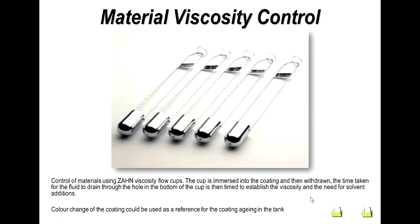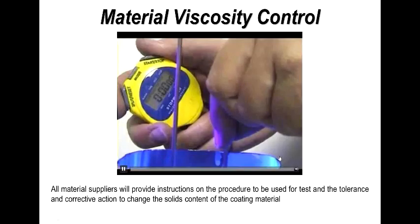Now, if you're going to be measuring the coating materials that you're using in your application process, these are a method of checking the viscosity. So obviously understanding what the solids content of the material is in your spray reservoir or in your spray tank. Now these are basically cups, they've got a hole in the bottom, as you can see from the photograph. So we dip these in, we lift them up, the material runs out the bottom, and we time the period for the material to continue.